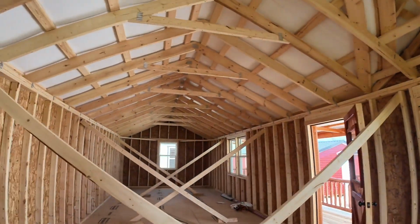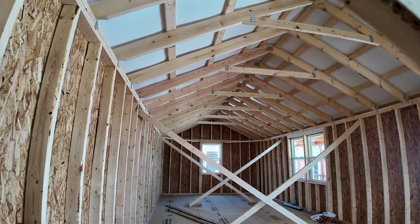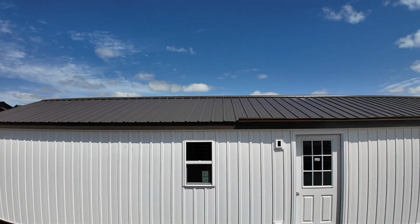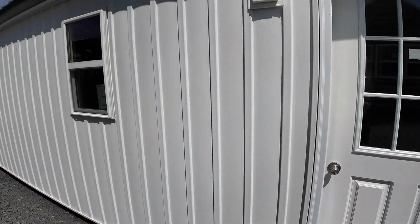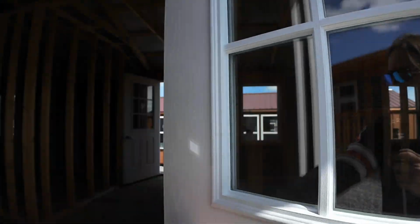Yeah, once again, I do need something for my lawnmower as well. It's been outside with just a cover over it. And it's too nice to actually be outside with just a cover. So, all right, let's see. I'm not sure if I can get in that one or not, but we'll go down this direction and see. This is just a white building. There we go. All right.